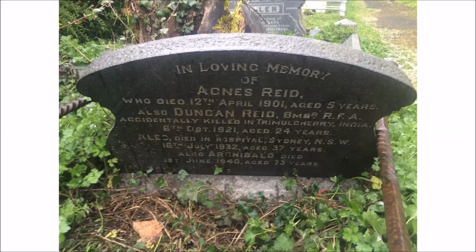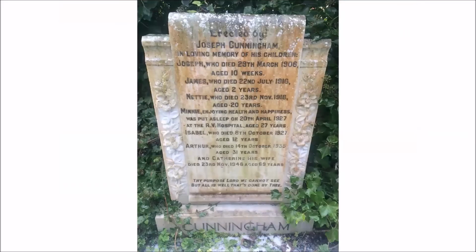So the next one is one that certainly jumped out at me, I think, when Nigel maybe showed it to me the first time, and it is a particularly sad story. It's this one here, and you'll see about halfway down, it commemorates Minnie Cunningham, and enjoying health and happiness was put to sleep on 20th of April 1927 at the RV Royal Victoria Hospital, aged 27 years.